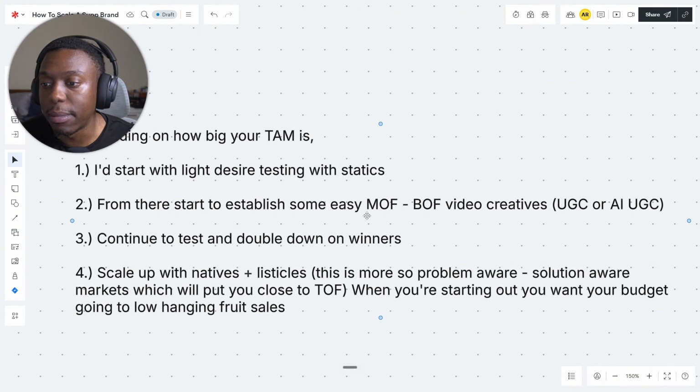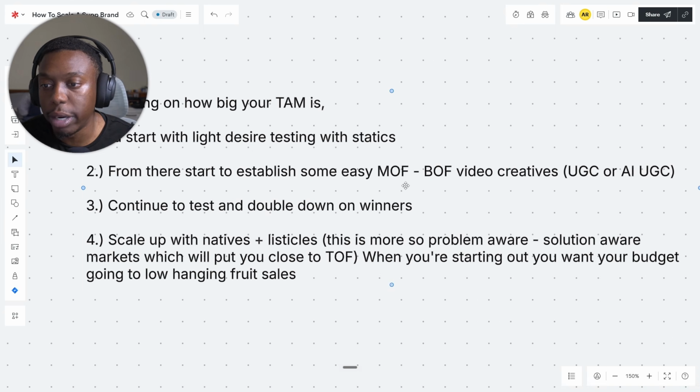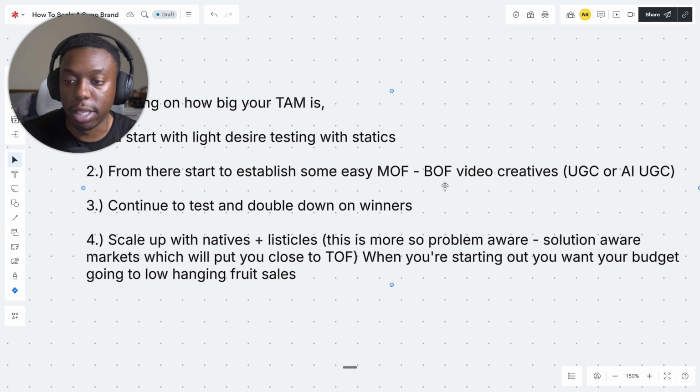From there, start to establish some easy middle funnel to bottom of funnel video creatives. This is going to be UGC or AI UGC, totally depending on your circumstances and what you're shooting for. But I would definitely do middle funnel, bottom funnel UGC. This should be people that are aware of the product, and you're now just making videos about why this particular product is great for that particular avatar and their desire. And of course, similar to that, bottom of funnel: hey, this product is on sale, grab it now. You can do that in a video format as well, similar to how you would do your statics.